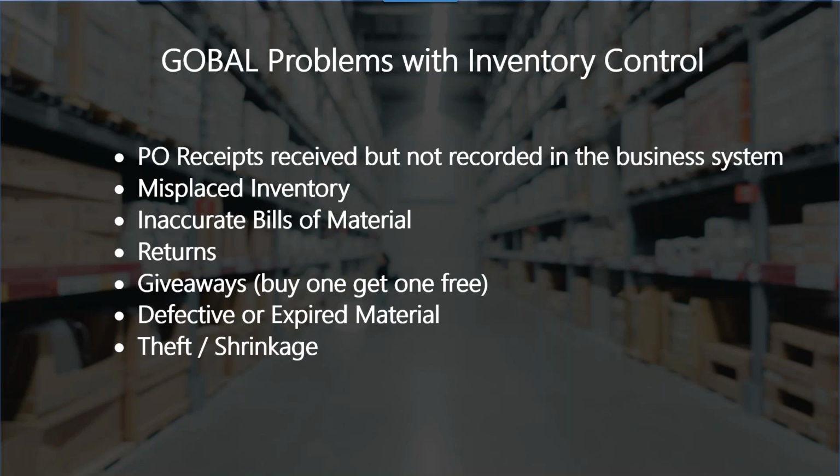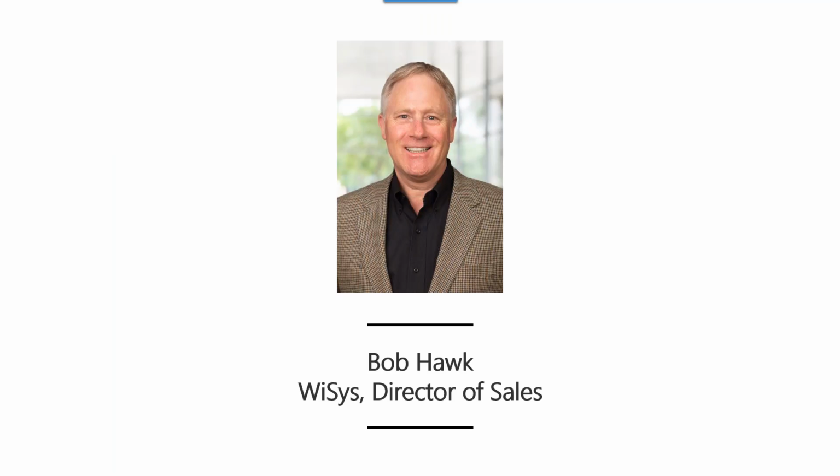And you've got a problem because that material either shows up as good or it's been disposed of, but nobody did a transaction to get rid of it. And unfortunately, there's shrinkage, and some of it is theft. So you have to watch out for all those things, but that does make your system cause you to go back and look.